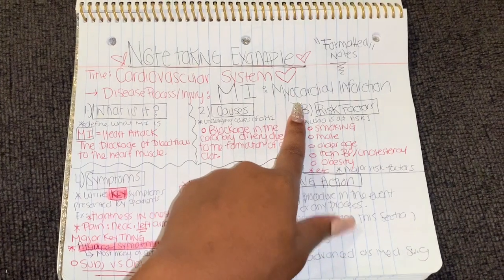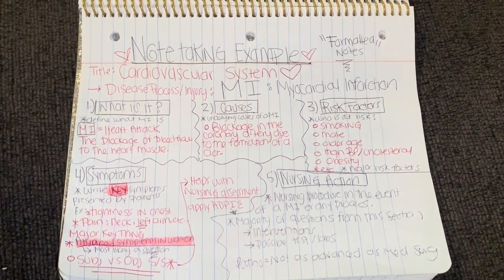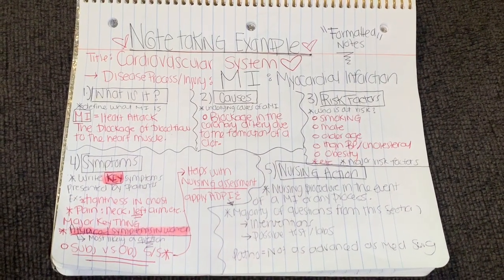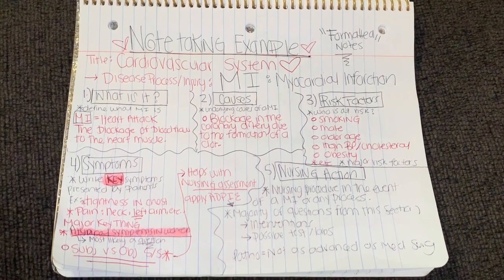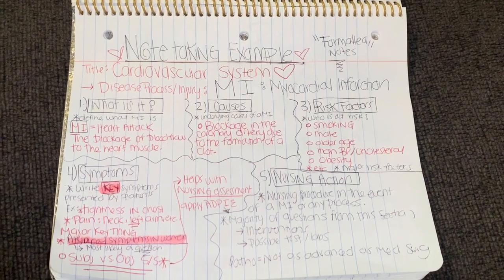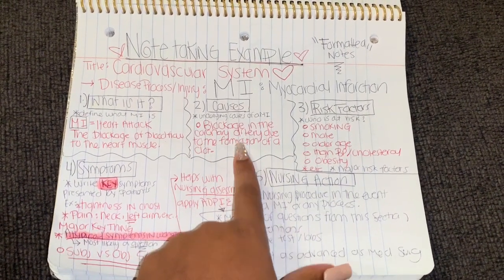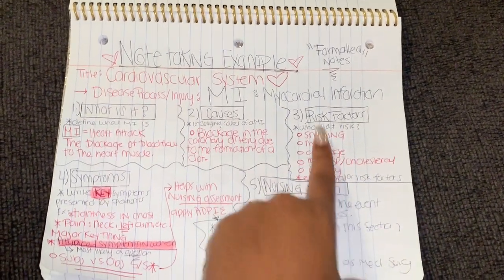So with the example myocardial infarction, what is it? So define what MI is. It's a heart attack or the blockage of blood flow to the heart muscle. Causes, underlying causes of a MI. Blockage in the coronary artery due to the formation of a clot. See, simple as that. It's straight to the point. All that extra jargon that they try to say, this is suffice enough. It tells you exactly what it is. It tells you exactly what causes it. Straight to the point.